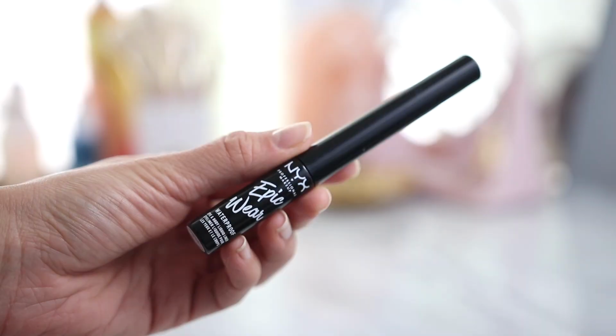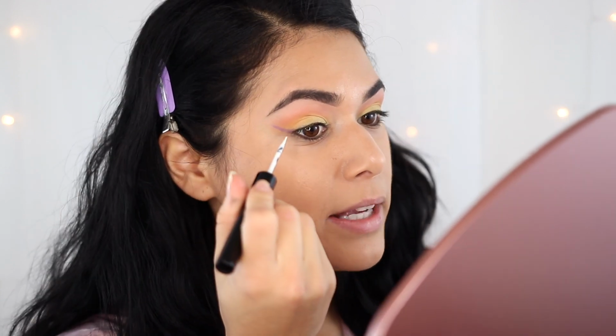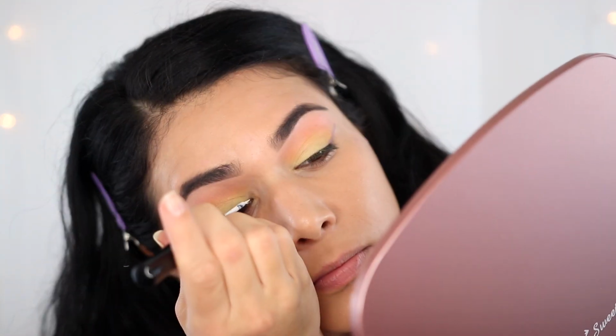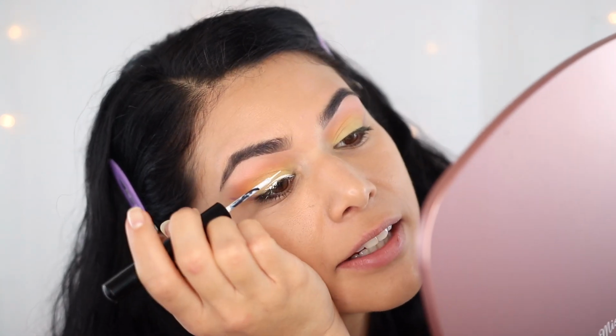One spring trend that I'm absolutely loving is white eyeliner, which I think would look really striking with a pastel look. So I'm using the NYX Epic Wear liner. It's like an eye and body art liner. So I'm just gonna do a winged liner look, and the wing is gonna go right on top of that purple. Hopefully this turns out how I imagined it in my head. The only problem with white liner is that when it gets all over the top of your lashes, it's way more obvious than black liner.